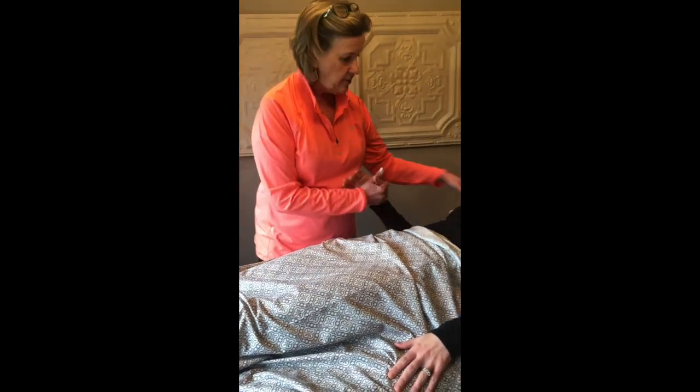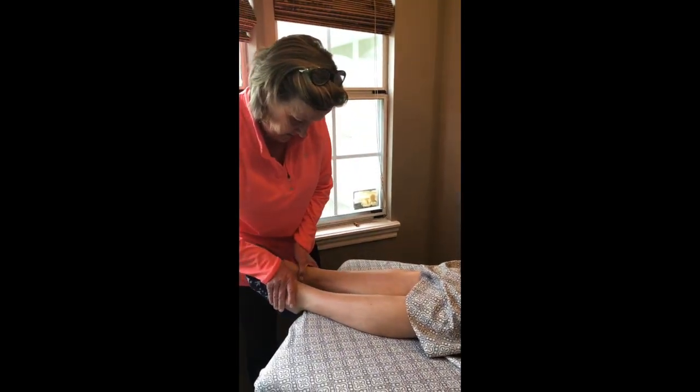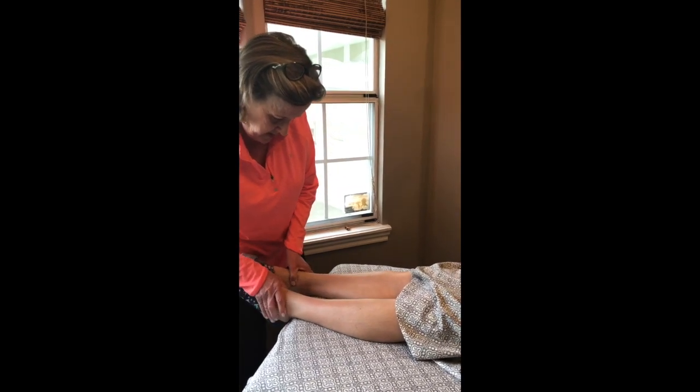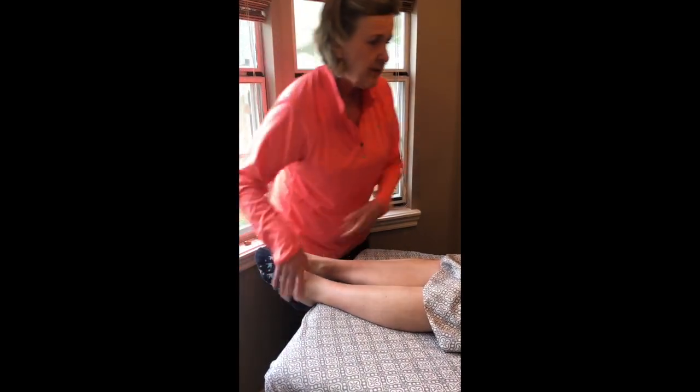Can I help leave your bottom where it is? Let's come on up into a long sit position. Perfect. Let me take a look back at your feet. Let everything soften. Thank you. That seemed to help level things back out a little bit. Come on back to your back. I'm going to put a pillow underneath your knees because it'll help your back feel more comfortable. Tell me if that's okay for your back.